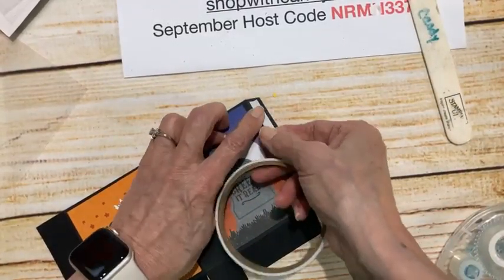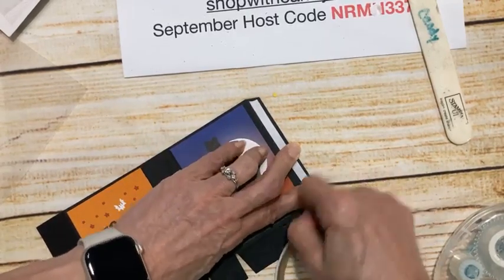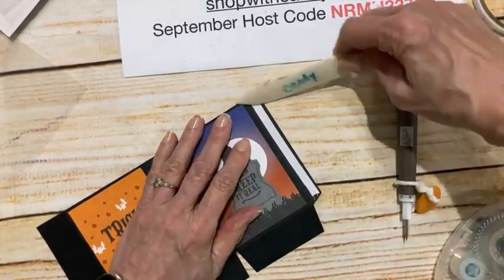This is the epitome of simple, and if your brain works like mine, you're already thinking, oh, I could just make this box in holiday colors and use holiday paper and I would have a super cute little bag.